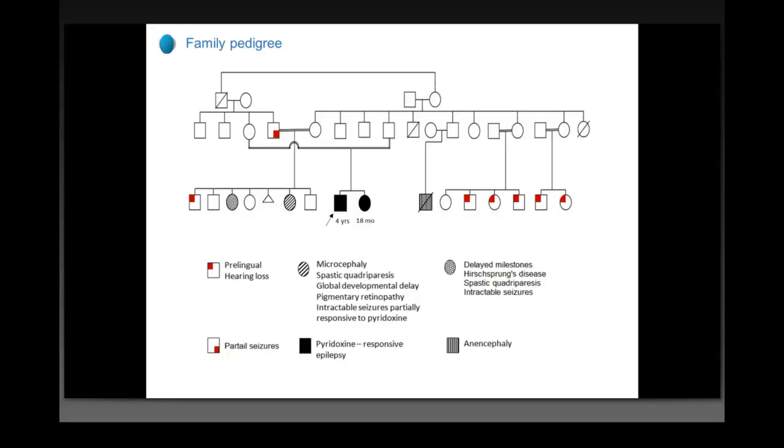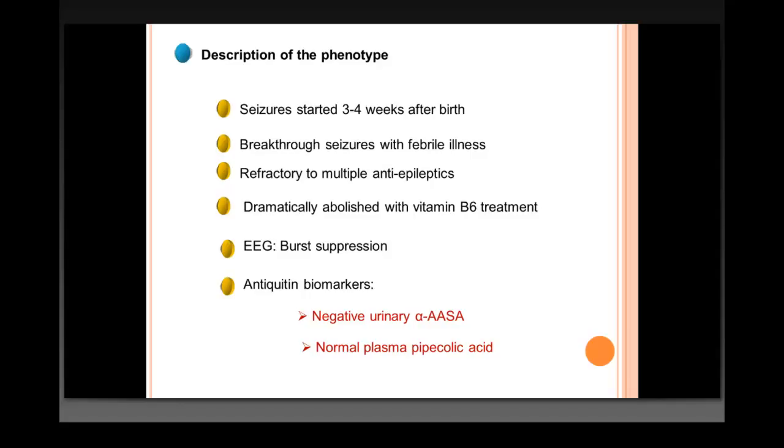I'll mention some information about the phenotype of these 2 children. The seizures started early, at the 3rd to 4th week after birth. They were breakthrough seizures with febrile illness, and they were refractory to multiple anti-epileptics. However, they were dramatically abolished with vitamin B6 treatment. The EEG pattern showed burst suppression, and screening of antiquitine biomarkers showed negative urinary alpha-AASA, and the plasma pipecolic acid levels were within normal range. This was indicative of some other cause in these children.